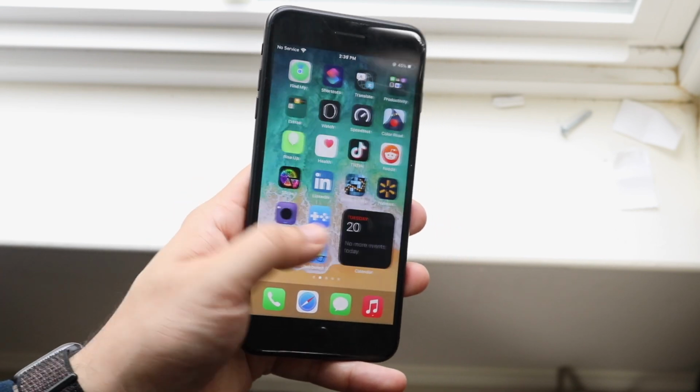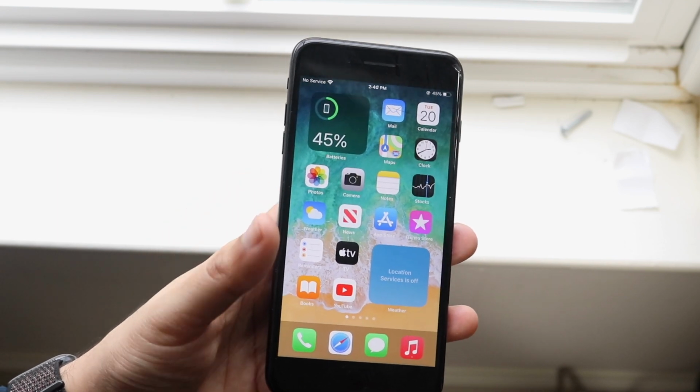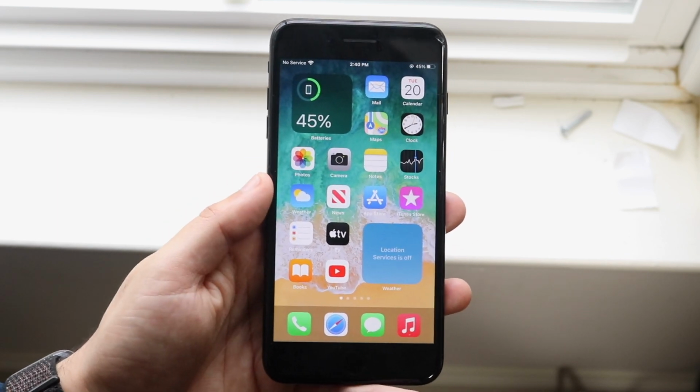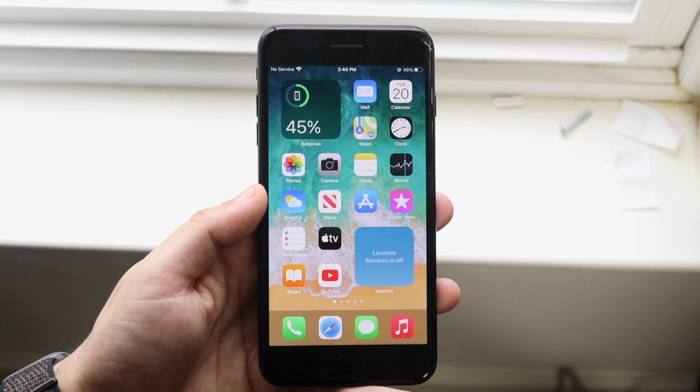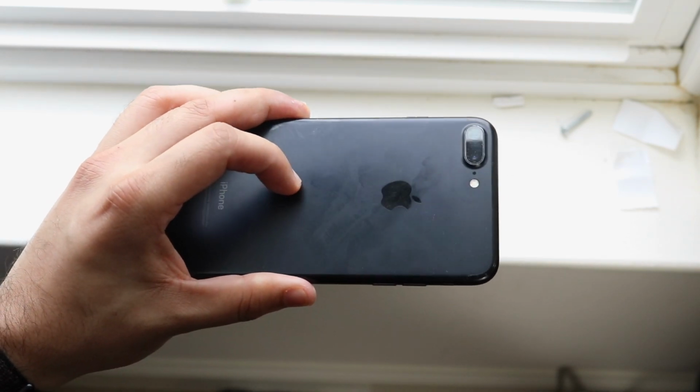So first things first, it's not really relevant to the 7 Plus, but it's still important to note, we now have 10-bit HDR video playback and editing capability on the iPhone 8 and newer. Now, the iPhone 7 Plus does not support that, unfortunately, but it's still important for me to note.